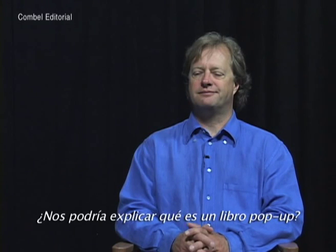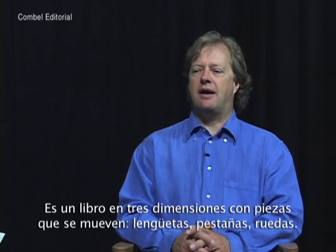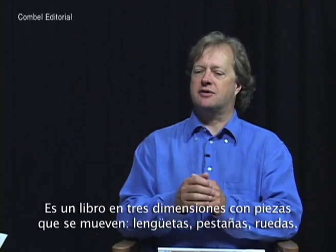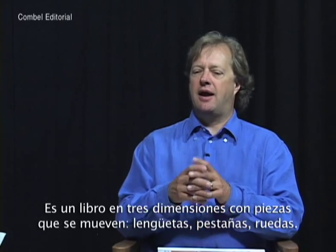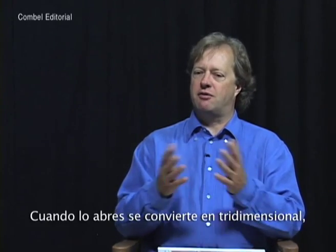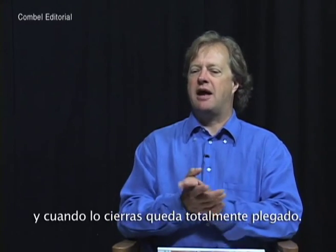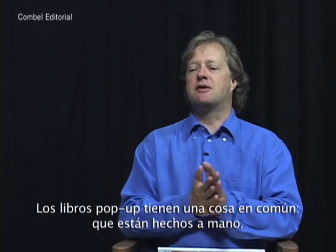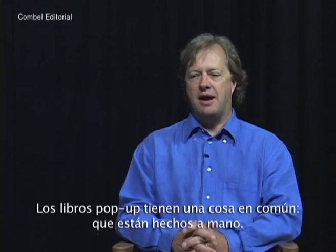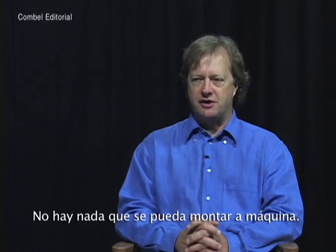Could you give us a definition of pop-up book? Yes, a pop-up book is a three-dimensional book that has movable parts. It has pull tabs and lift-ups and wheels. And the thing about a pop-up book is that you open it and it becomes three-dimensional, and when you close it, it folds down. And pop-up books all have one thing in common, and that is that they are all manufactured by hand. So nothing can be assembled by machine. That's what makes a pop-up book.